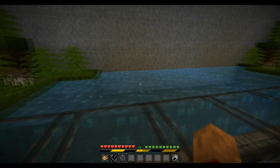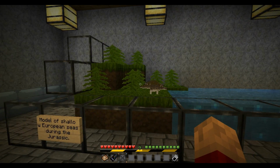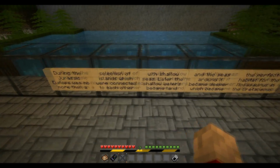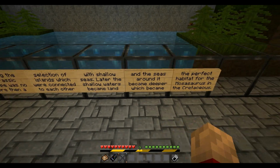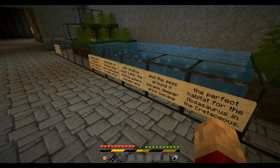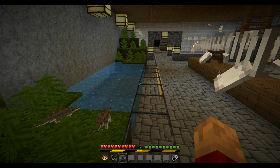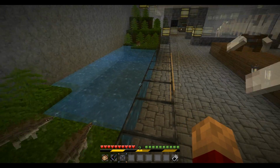I think it looks very cool. I think it looks pretty nice. Because now it actually looks like a model. Anyway, during the Jurassic, Europe was no more than a selection of islands which were connected to each other with shallow seas. Later, the shallow waters became land, and the seas around it became deeper, which became the perfect habitat for the Mosasaurus in the Cretaceous. Yeah, and I think it looks very cool, just like a tiny scale model of a Jurassic coastal area. It's like a shallow sea between two different islands.